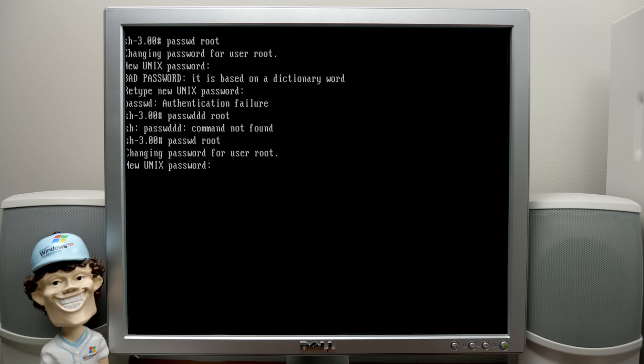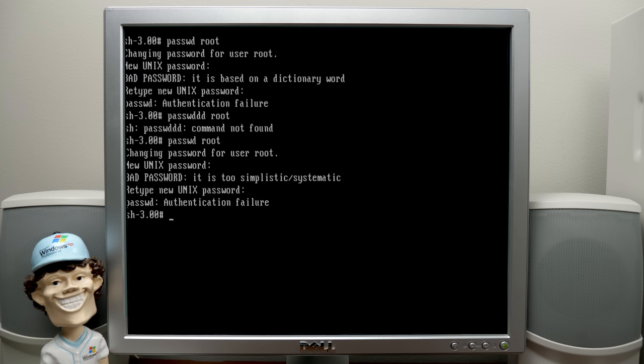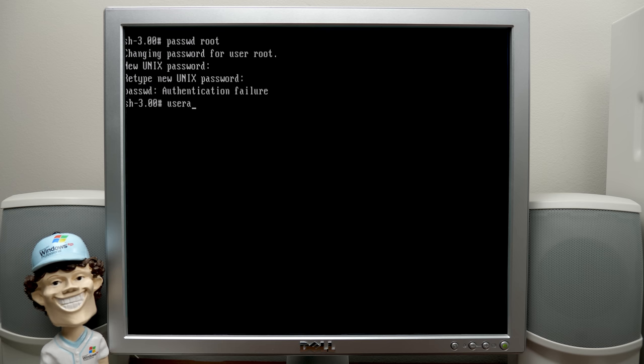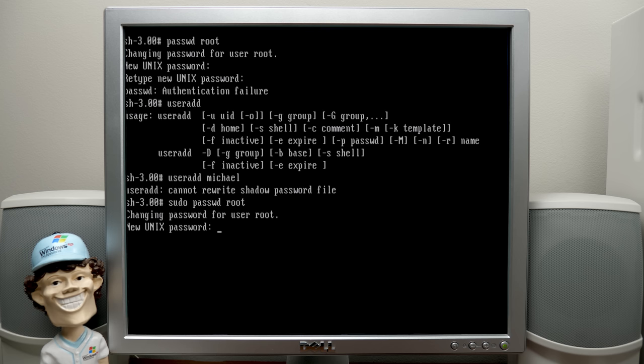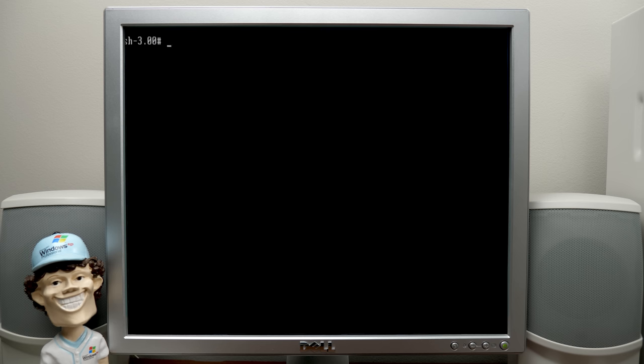Okay, let's do 1, 2, 3, 4, 5, 6. It says it's too simplistic. But why is it saying authentication failure? All right, let's just try useradd. And okay, so useradd, I think we just do Michael. Can't rewrite shadow. Yeah, we've got to do sudo, but aren't we running as root though? Authentication failure, that doesn't do anything.